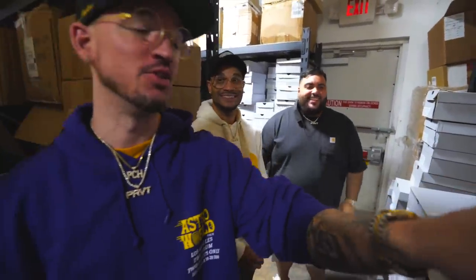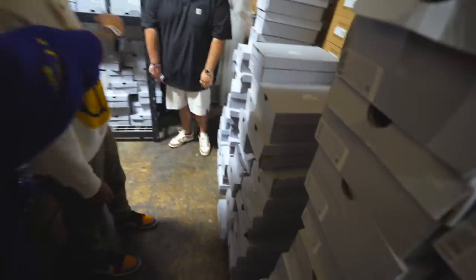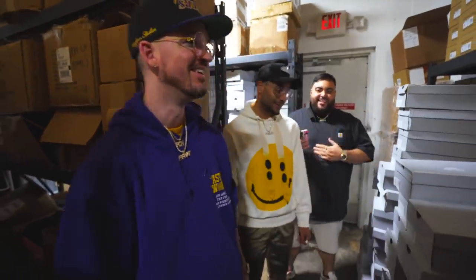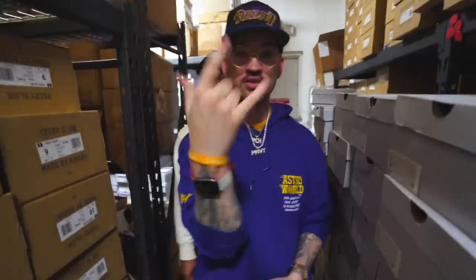He's laughing because we just got 200 pairs of white Air Forces in right now. If you look back, you can see them here, and if you scroll that way, you can see them all the way over there too. These 200 Air Forces will be gone in like 12 days. Yeah, I was going to say less than that. So let's go bless our boy Frankie, AKA Spider-Man.